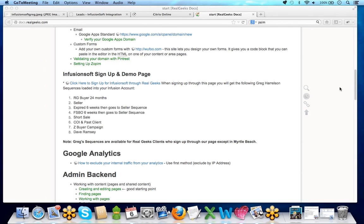Okay, and then here's one more. If all leads are initially assigned to my account and then I later assign the lead to one of my buyer's agents, can I leave the lead in the Infusionsoft API account without creating issues? Here's the deal. If you're bringing all your leads in and they're initially assigned to you, and you have Infusionsoft enabled, they're going to go into your account. If you reassign them to another agent later on, it's not going to reassign them in Infusionsoft to that agent. So Infusionsoft would still be going out to them, and you would be getting all the triggers.